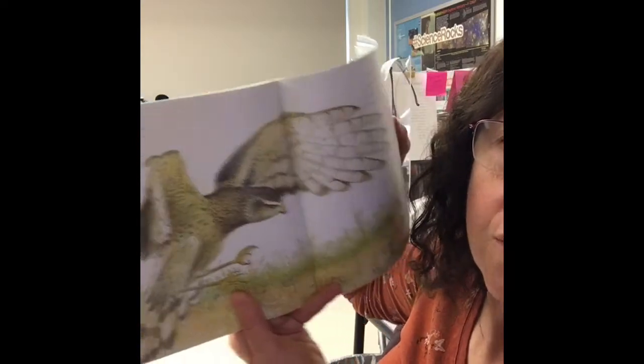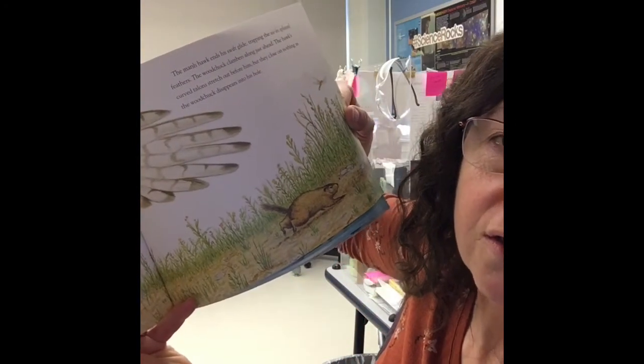There's the marsh hawk. And the woodchuck just made it.